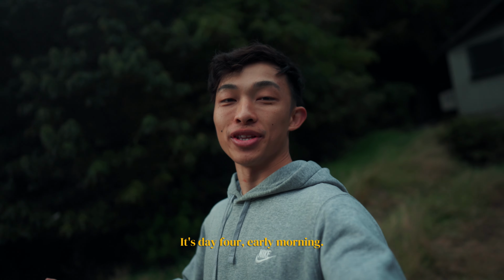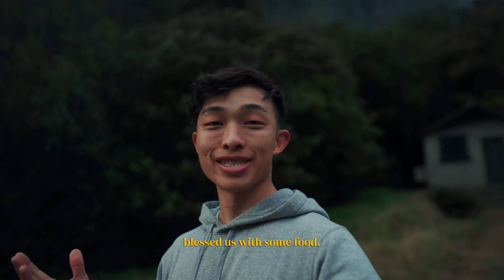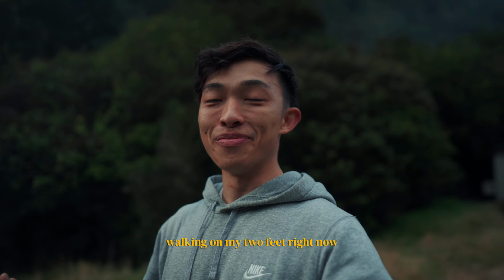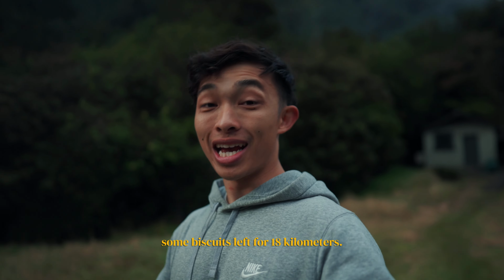It's day 4, early morning. I can't wait to get the hell out of here. Get some food. Last night, an angel blessed us with some food. That's the only reason I'm walking on my 2 feet right now, because I did not bring enough. I've got like 1 can of tuna, some biscuits left for 18 kilometers. Fantastic, but very early right now.